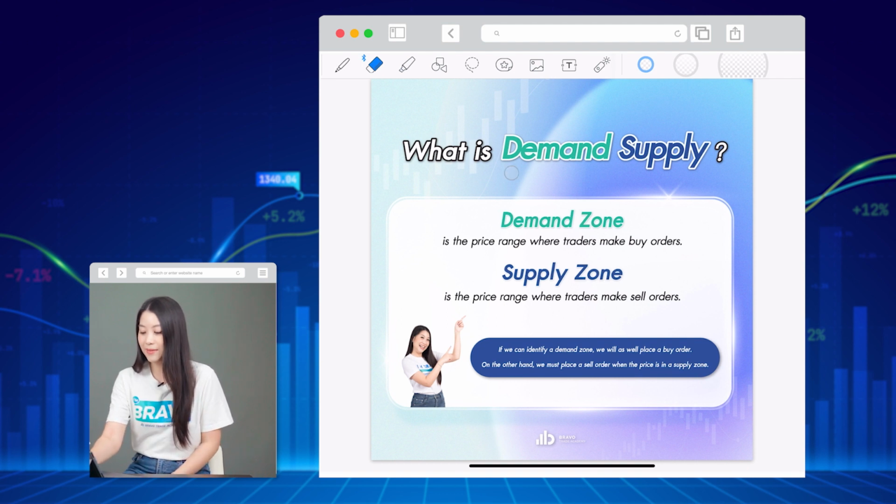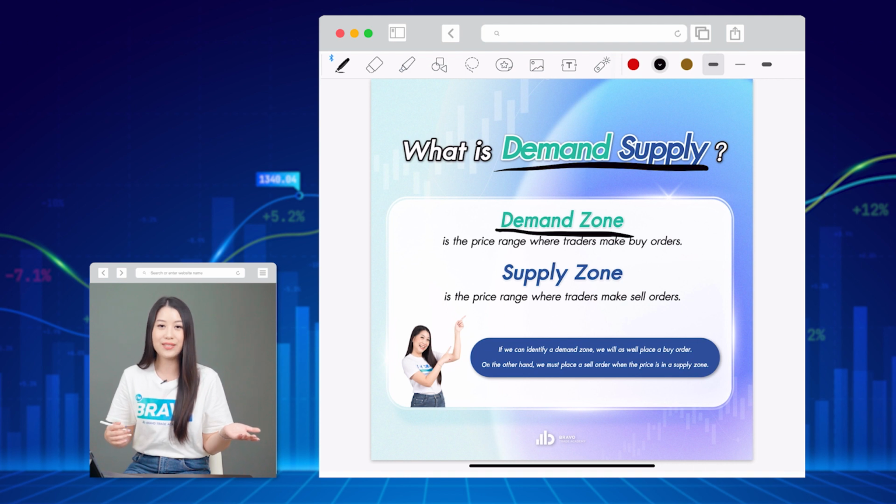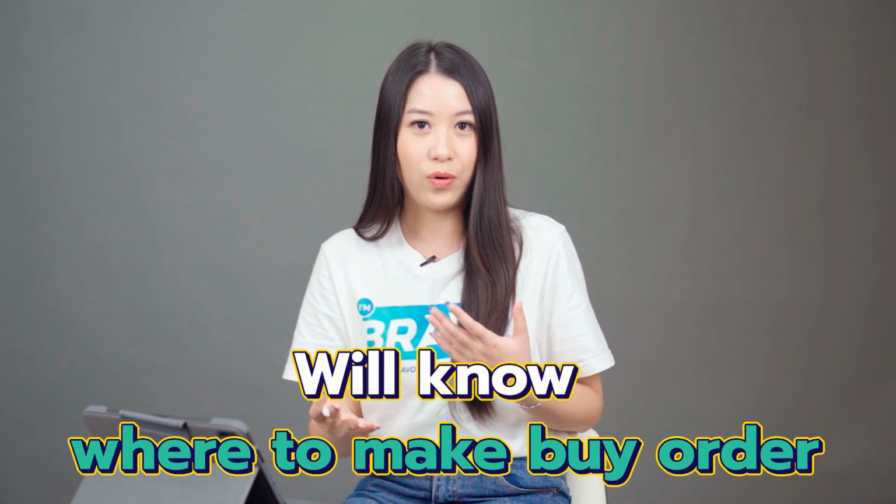Alright, so what is the demand and supply? It is actually the strategy invented by Sam Seiden, and I really want to thank him because this one works really well. Alright, so the demand zone is the price range where traders make buy orders. It's actually the majority of traders, whether institutional traders or freelance traders like all of us. And what about the supply zone? The supply zone is the price range where traders make selling orders. So it's the other way around. If we can identify these zones, we will know where to make a buy order and where to make a sell order. So that's really important.